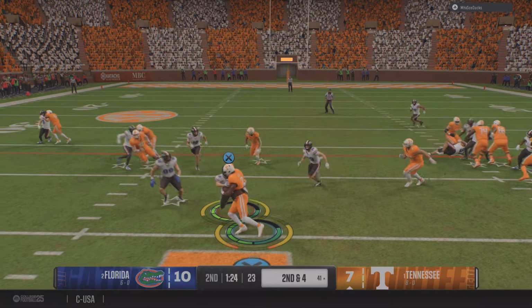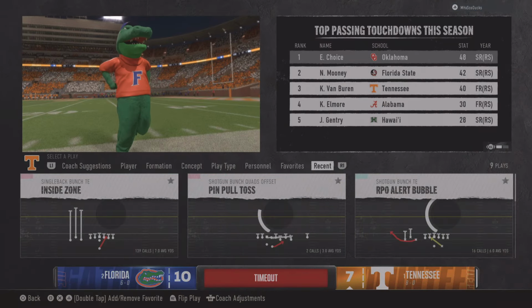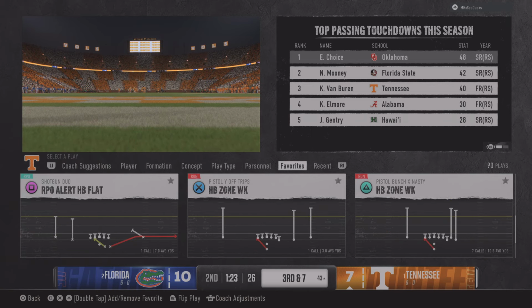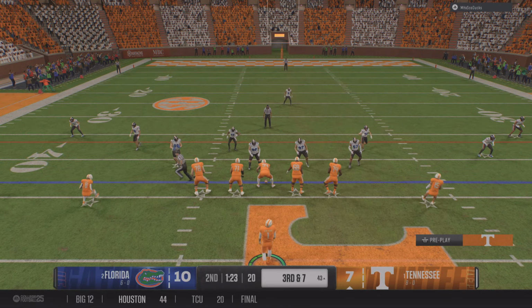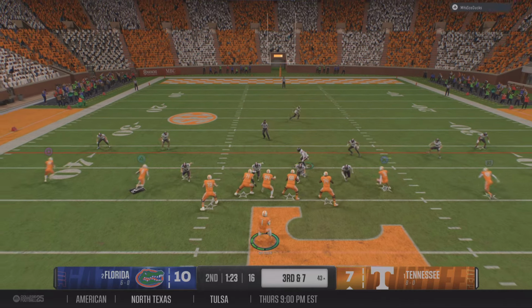And the tailback's got it again. Tackled behind the line. It's a loss of 2. And now the defense decides to spend a timeout to regroup a bit. Offense has been in reverse here. Now a long way to go to convert this 3rd down.